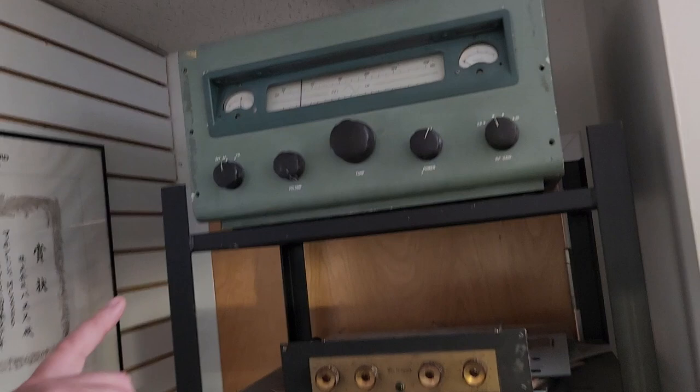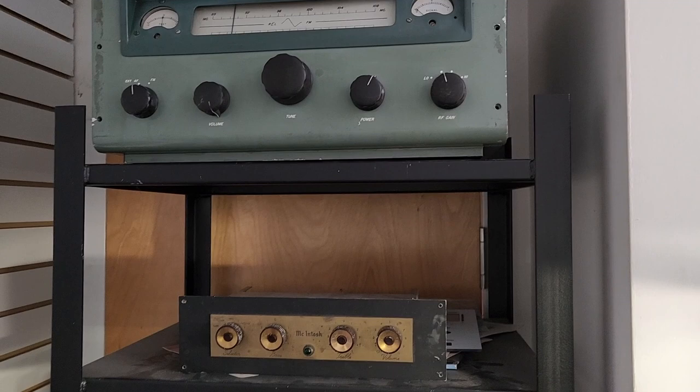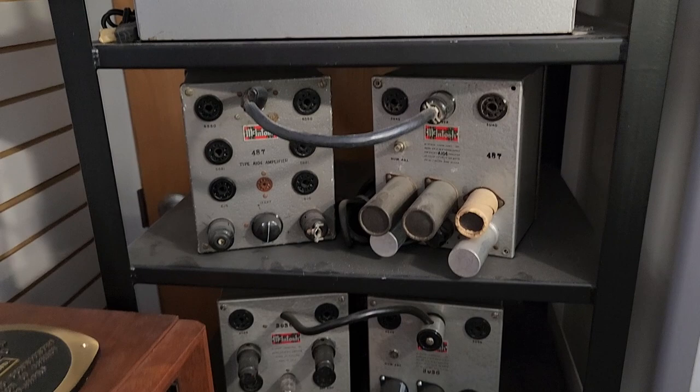And this is unique. This is one of the first FM tuners ever, given to Frank McIntosh by Edwin Armstrong. Even the dial is hand done. So it's one of the first FM tuners ever. And what is this one? Somebody had modified a C8 preamp. So these are just more vintage pieces that we've come across over the years.